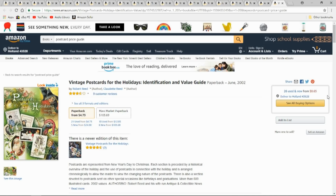But if you want to see the images and you haven't been into postcards and you don't know the history, you don't know basically what to look for, this is a pretty good book, Vintage Postcards for the Holidays. But some of the other books have some of the same material in it. This is very extensive and covers only those aspects of it. So a novice person, this would be very good for you.